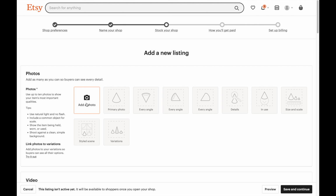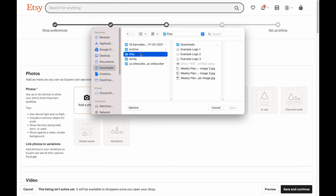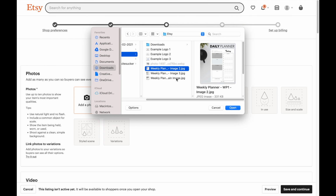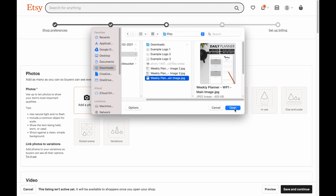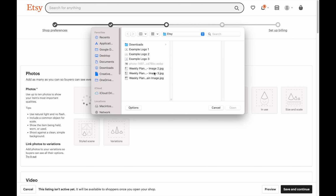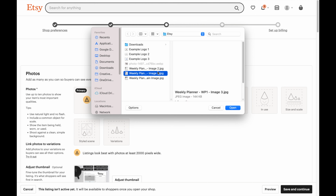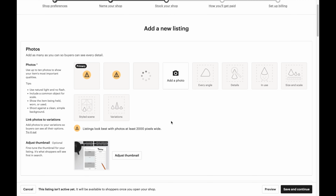So let's add our first image. I've already got a few here, and again, these are planners. So you'll see I've got 3 images here that I can upload. When you click upload, it does the little loading icon, and it will take a few seconds depending on how big your image is. And that'll upload for you. What you'll notice is it also has an automatic thumbnail for you there, and it's warned me that my images are not 2000 pixels wide, but I think they're good resolution, so we'll leave it there.